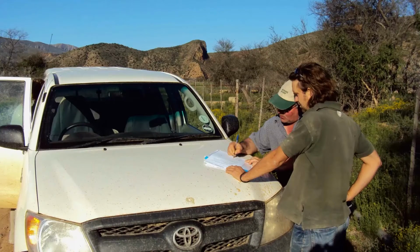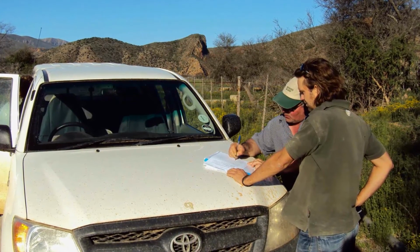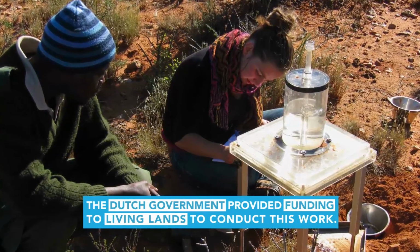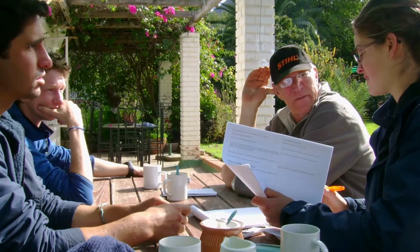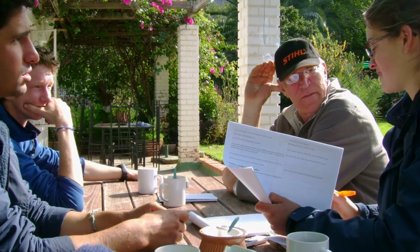And then in 2006 we got some involvement from Living Lands, which was very helpful at that stage. They saw it as a learning exchange program, where they got universities involved in the area and sending out students to do research and also communicate with the farmers.